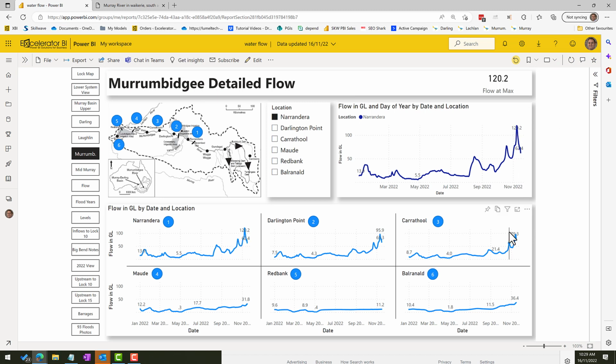So certainly the Murrumbidgee appears to have peaked, although there's been a bit of rain, and so who knows what's going to happen, whether there'll be another peak or not. But this water is well on its way down. And interesting, if you have a look at the peak here at Narandra, it's been 8 days since the peak. And if we come over to this one, you can see it's 5 days. So 3 days to get down from Narandra to Darlington Point.